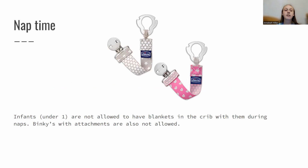Other things to note, infants under the age of 1 year old are not allowed to have blankets in the crib with them during naps, and binkies with attachments are also not allowed. Typically, if the parent brings a binky with the attachment on it, you can just take the attachment off for nap time. Or if they seem like they won't really need it to sleep, you can also just not give them a binky.